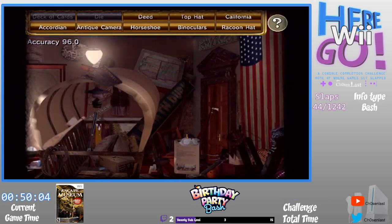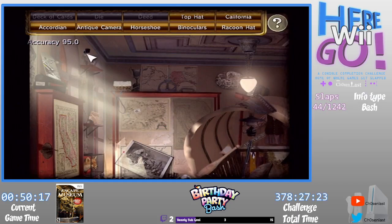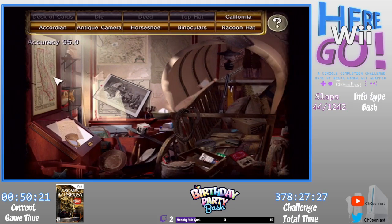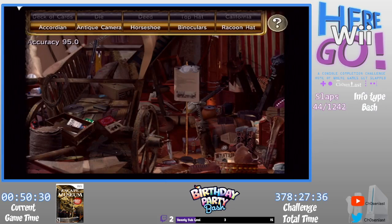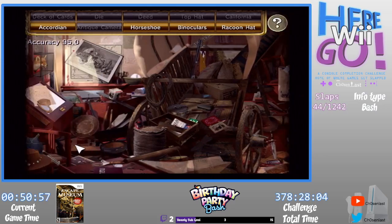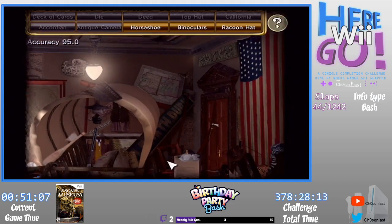Things that could be considered. Oh, it's dead. Oh my god. Can you read? No, I can't read. I need a top hat. California. That would be this funky shape. Accordion. Still looking for the accordion. Horseshoe.